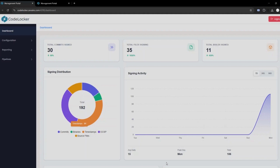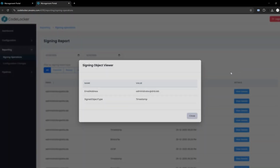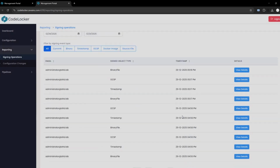Beth is the program security lead. Before release, Beth reviews CodeLocker's dashboards and audit reports. She can see who signed each commit, when it was built, and how it moved through the pipeline. This provides complete auditability, from source to deployment.